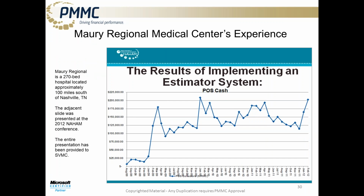200,000. So a noteworthy difference, and you'll see the trend going up with, of course, some peaks at the beginning of the calendar year, as plans start over and deductibles are reset. So you can see some corresponding drops, but overall the trend was up.